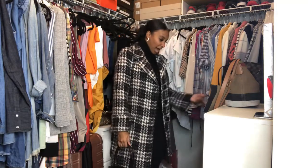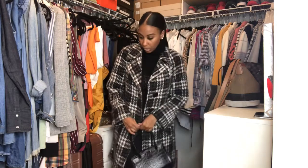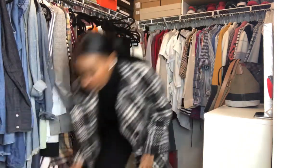Now, as far as my shoes, black. So I could do my black knee highs. I have booties. I have heels. I have my combat boots too, which I love. I probably would do the combat boots. I'm kind of feeling the combat boots with this. I think that will look really cute.